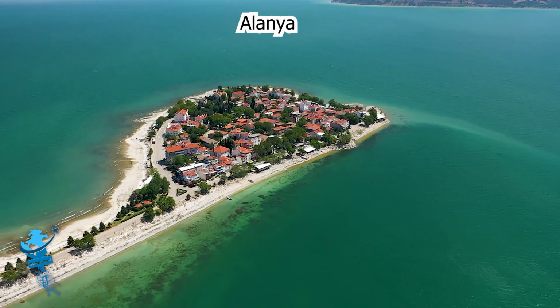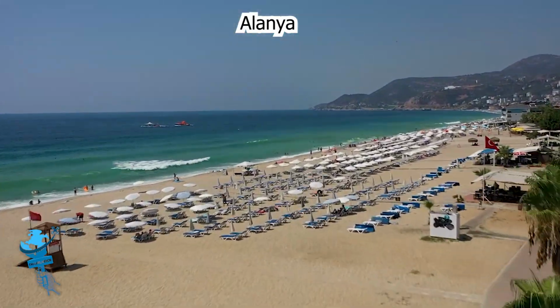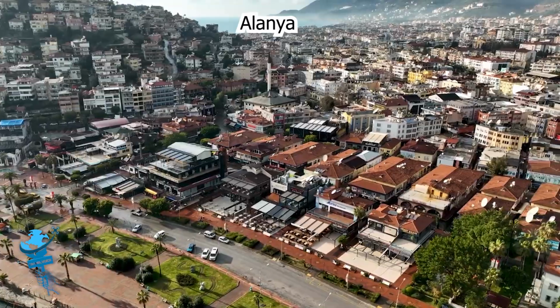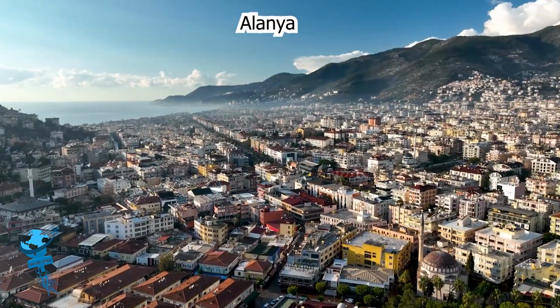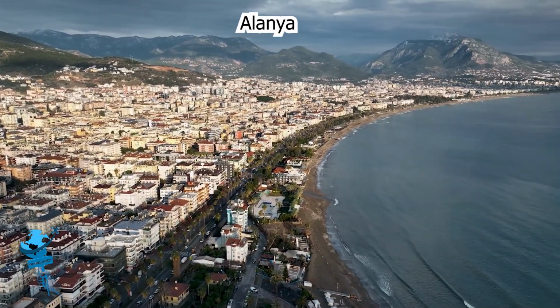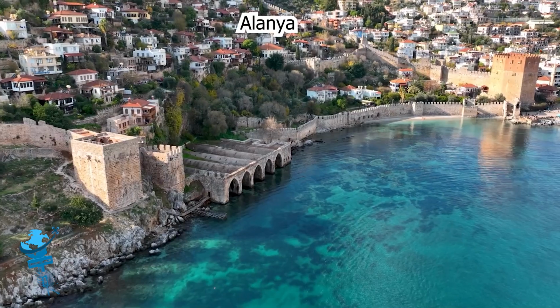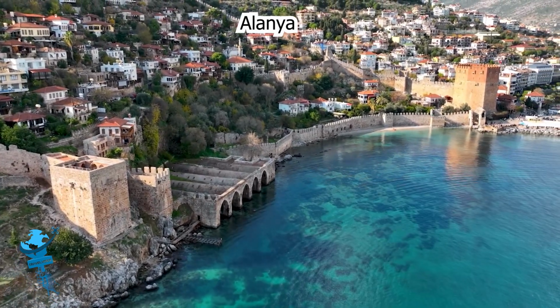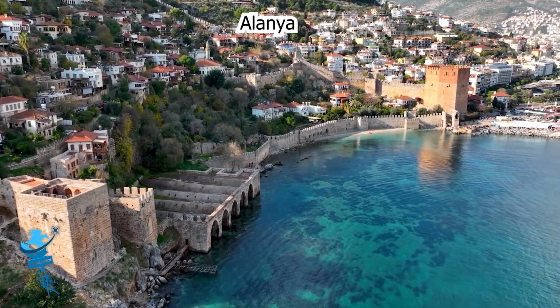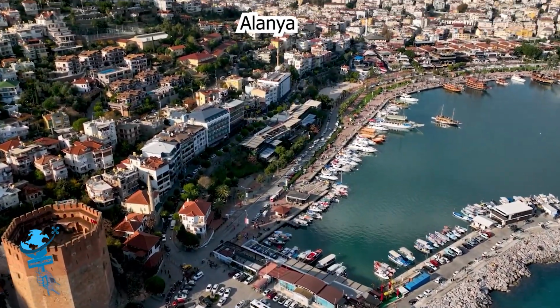Alanya. Alanya is a resort town on Turkey's central Mediterranean coast, also known as the Turkish Riviera. Its wide beaches lined with hotels include Cleopatra Beach, where the Egyptian queen reputedly swam. Alanya Castle, a giant Seljuk-era fort turned open-air museum, stands on a rocky bluff above the beachfront, alongside red tile-roofed Ottoman villas and the octagonal Red Tower, a symbol of the city dating to 1226.